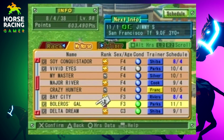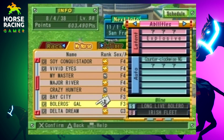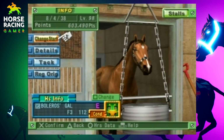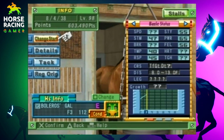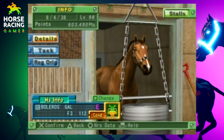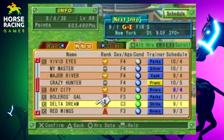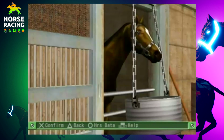Blairo's Gal, I don't even know what to do with you. E-ranked. Gosh, is she just a mid-60s type of horse? How does that even happen? Wait, she's from Lonely Bolero and Irish Fleet. I mean, she should be decent. Irish Fleet has given us some really good horses. It doesn't make sense. Whatever, you're not racing till November. It's kind of a set and forget type of thing.